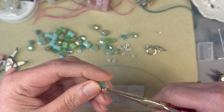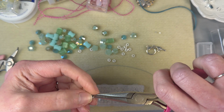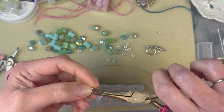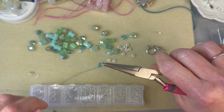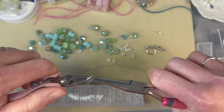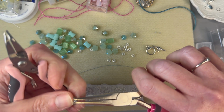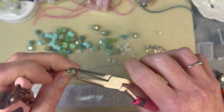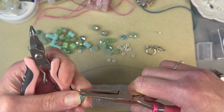I'm not really sure if that will work. Oh yeah, it does. Okay, let me close it off. We're gonna throw these on jump rings because these are absolutely darling, and I think we're gonna need some little dangle factor within our bracelet, and these will be perfect for that. I just want to make sure my jump ring is closed all the way.